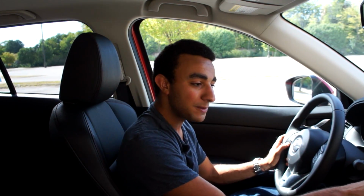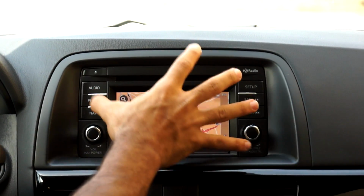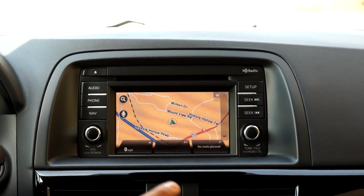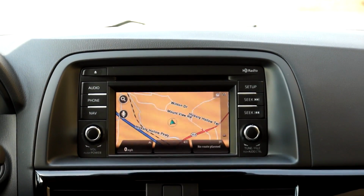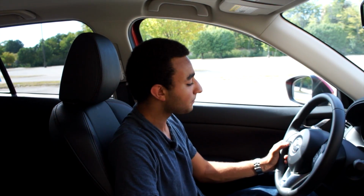Now, if you look at this display here, it is inside the dashboard. It's recessed, which means when you're driving, it's kind of hard to reach over there. If they made it flush with the actual dashboard, it would be a lot more accessible for the driver and also the passenger. It is kind of dug inside this dashboard. Other than that, it is the same TomTom system as the Mazda 6. Inputting street addresses works basically the same way. You can either do it on the screen or you can use the voice command option.